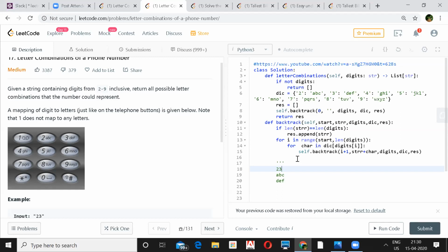Yeah, you're not passing it as a function parameter by reference, right? Therefore, it is actually taking care of that, the backtracking. So, can you walk through an example? Sure. Wait, I'll show you.